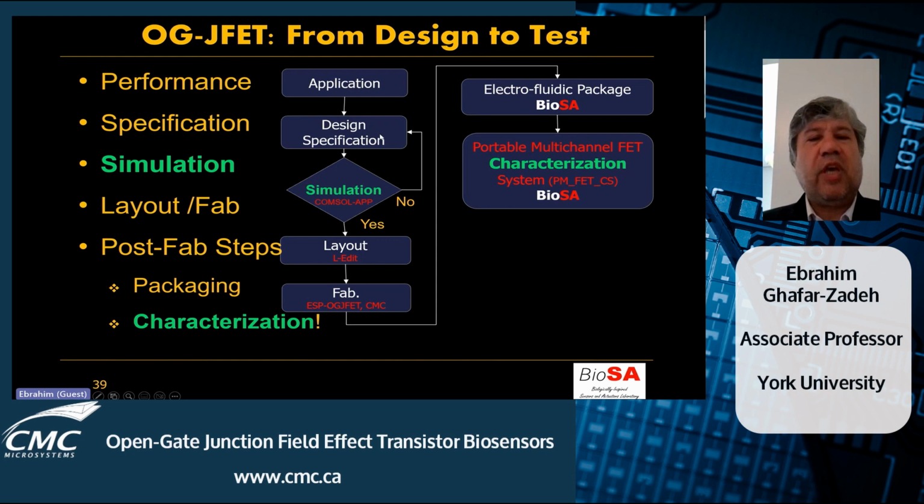Second is the design specification, and then the simulation. Simulation can be done using the console. We have developed a console app that can be used by the members of the CMC. You can use this console app to specify the parameters and so on. I will show you a slide about that. Then the layout is fabricated, and the fabrication can be done through the CMC.